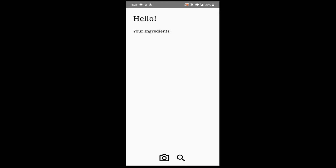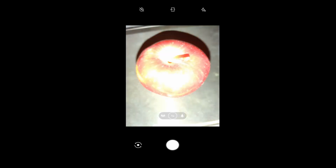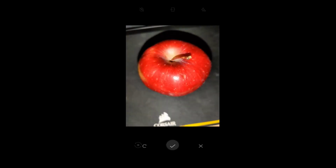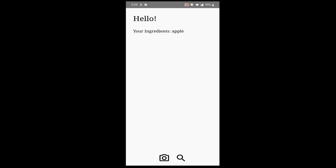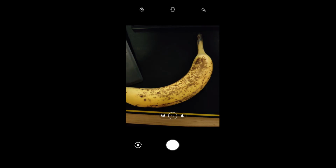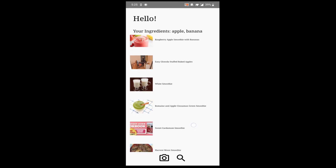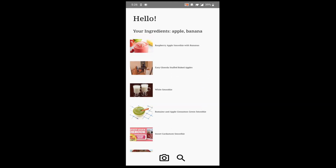Hi, welcome to FoodSaver. So here's the main screen of our prototype. As you can see, it says your ingredients, and it's blank right now because we haven't inputted any ingredients. So let's just take a picture here. All right, so we got an apple and a banana. Now we can press search, and we'll get a bunch of recipes that contain an apple and banana.